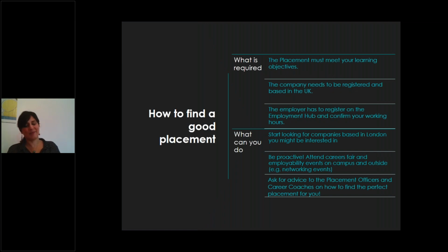How to find a good placement? What are the requirements for the placement in order to be accepted? The placement must meet your learning objectives. Since you will be studying an MBA, your placement needs to have some element of managerial duties, needs to be aligned with the learning objectives, and needs to provide the student with exposure and experience of managing an organization, okay?